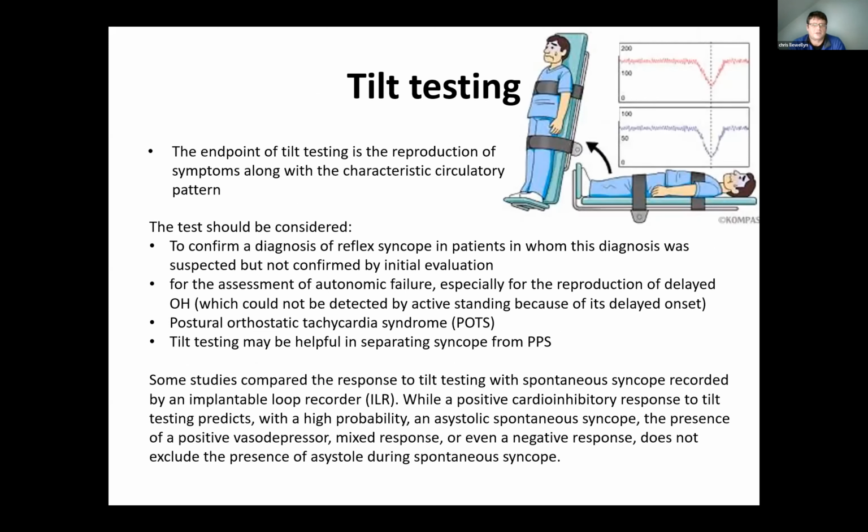Next area is tilt table testing. Despite the fact that I do quite a lot of tilt table tests, I don't think it's a particularly useful test overall. Often it is just used to confirm what you already suspect. If you have a history of vasovagal syncope, you're extremely likely to have a positive tilt test, about 80%. For other conditions, for example reflex syncopes, its diagnostic usefulness is about 50%.